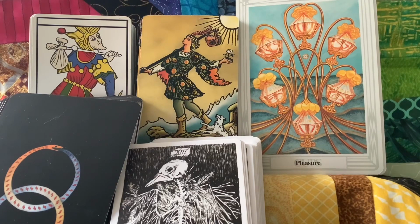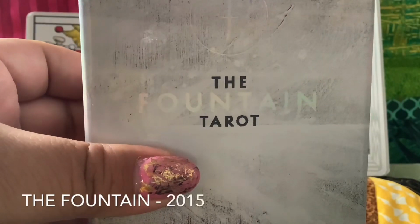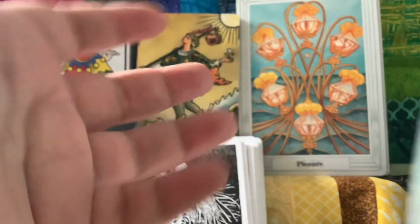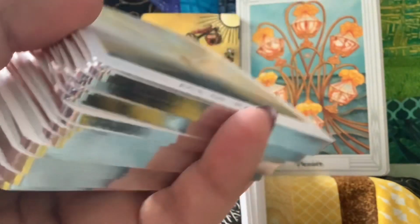Another game changer deck to me, and some of you might disagree, and I welcome that. I welcome dialogue and discussion. That's what I want to start with this deck, and I want to see your responses. I want to include the Fountain Tarot. There we go, the Fountain Tarot, because I think this deck was also groundbreaking. This was also self-published, and it was published in 2015. These are the backs.